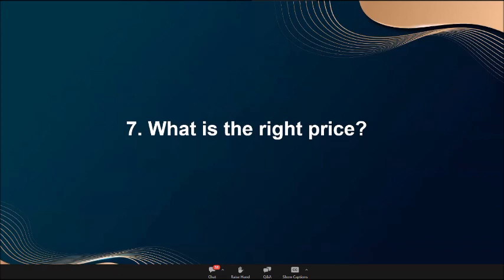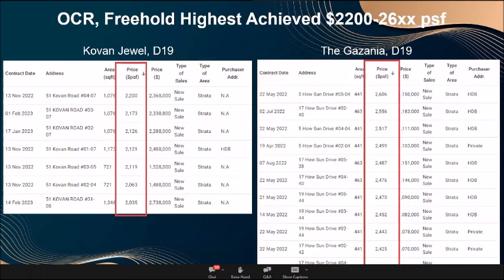3500, 3000 up, 3200, 3400. Very, very good. Okay, let's have an overview a little bit. I don't have the exact answer actually. So let's look at the freehold in the OCR. The highest achieved PSF, what is it? In Kovan and Zuber, all these are transacted.